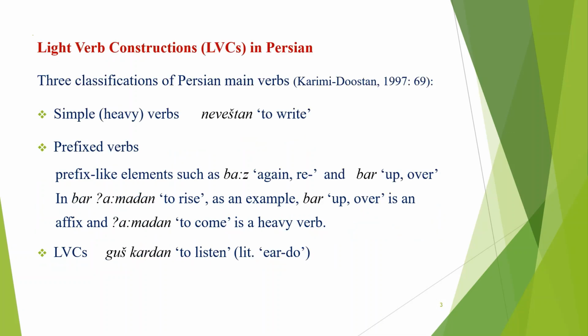Before talking about Persian light verb constructions, or LVCs, it's worth noting that, according to Karimi-Doostan, there are three classifications of Persian main verbs. The first is simple or heavy verbs, such as neveshtan, which means to write. The next, prefixed verbs. By prefixed, he means prefix-like elements such as baz, which means again or re, and bar, which means up or over. In bar amadan, to rise, as an example, bar, up or over, is an affix, and amadan, which means to come, is a heavy verb. And the last one is light verb construction, such as gush kardan, to listen. Literally, gush means ear and kardan means to do or somehow to make.